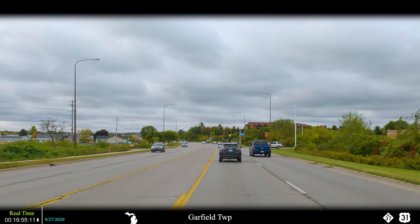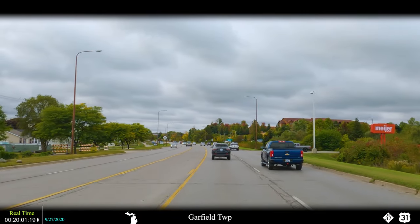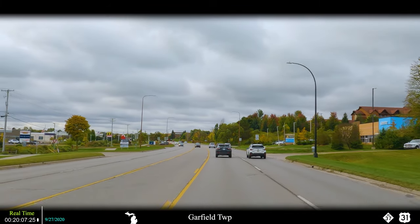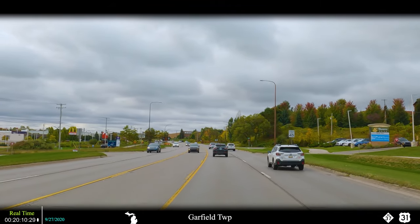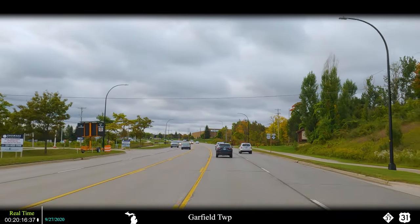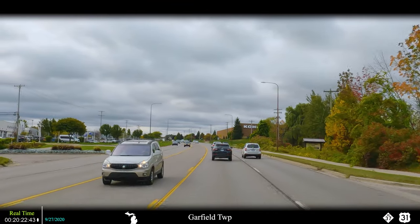Even though it appears that we're still within Traverse City with all of the big box retail stores on both sides of the highway, we're actually back in Garfield Township. Garfield Township residents and businesses, along with all the other bordering townships, all use Traverse City addresses even though they're not technically within Traverse City. Most principal cities and towns in Michigan are weird like that, more so than other states.